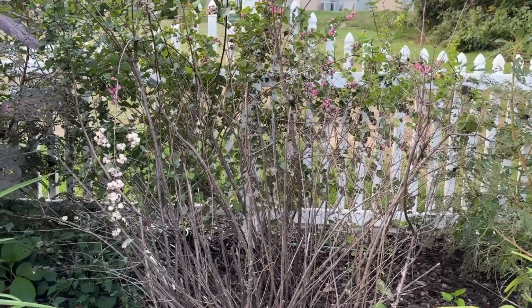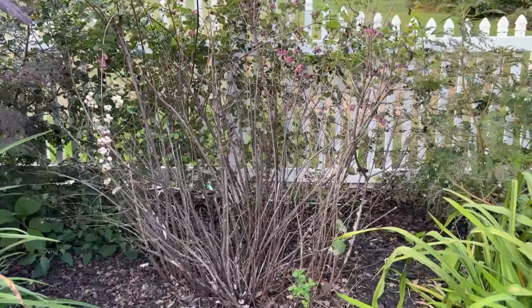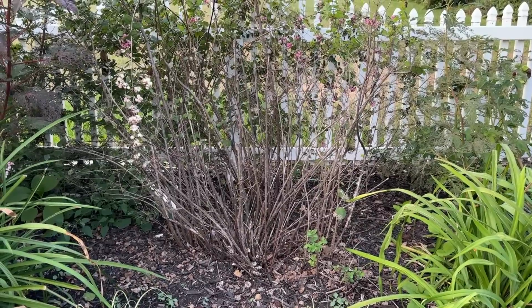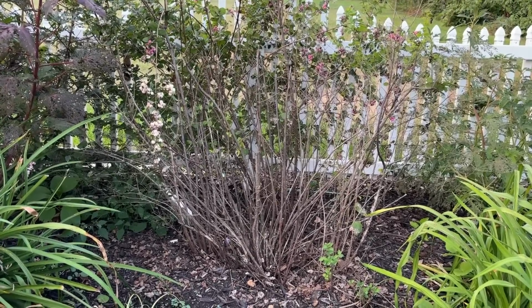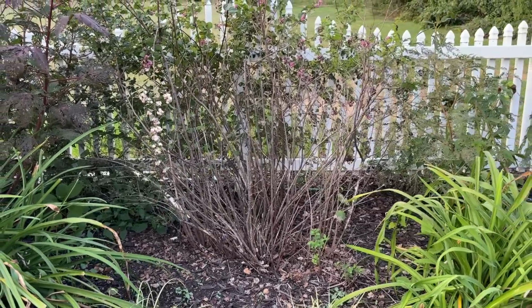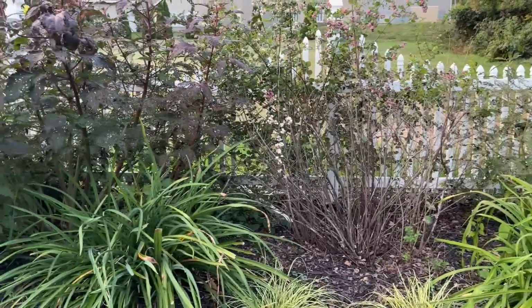So what we'll do is trim this back to about 18 inches, and I'll see next spring what it does. Does it come back? If it does, great. If it doesn't, well, that just means it's an opportunity to either A, plant a new one, because this has done fantastic here for many years, or B, it opens up a new spot for trying something different and something new.